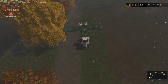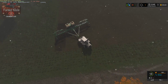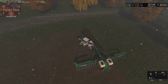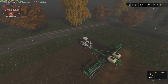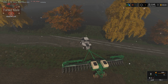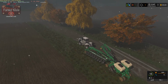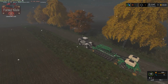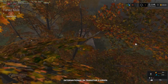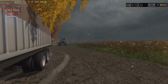Oh, looks like we come back here and get a little bit here. And the way it's coming down, it almost looks like snow, but I know it can't be snow because it's 70 degrees outside. I'm going to go ahead and get this truck over here in the road. Basically have our big bud follow us back.